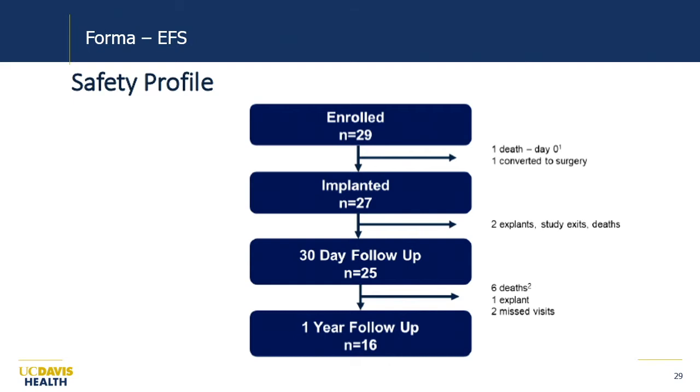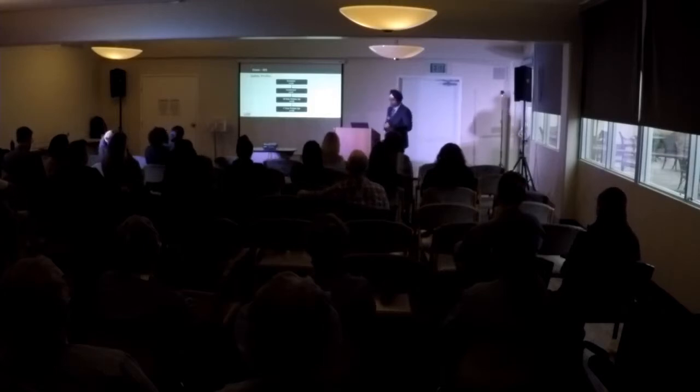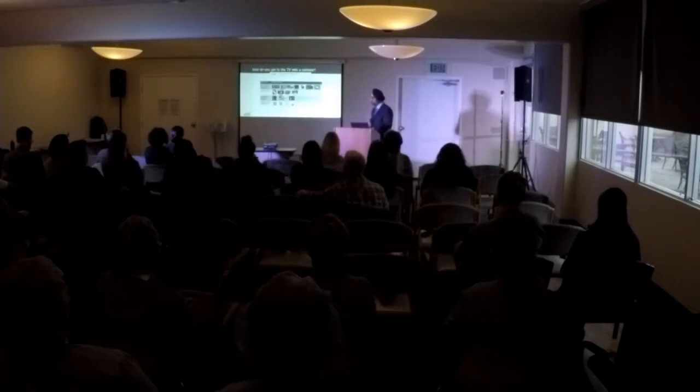You can imagine you're going into the RV apex, you're trying to put a stiff anchor in there, and the RV apex is a very thin-walled structure, unlike the left ventricle. So it's very easy to have problems related to this device in its current iteration. So we'll find out more as the years come whether this is going to be a mainstay of therapy.